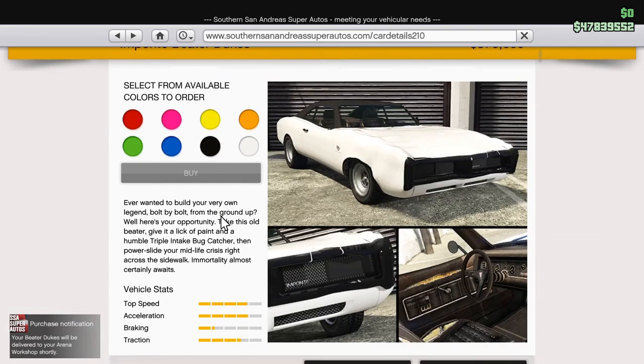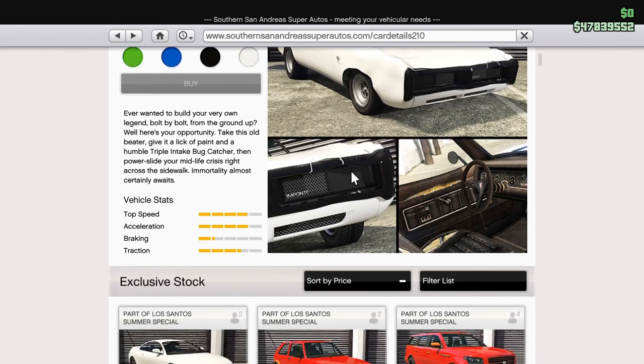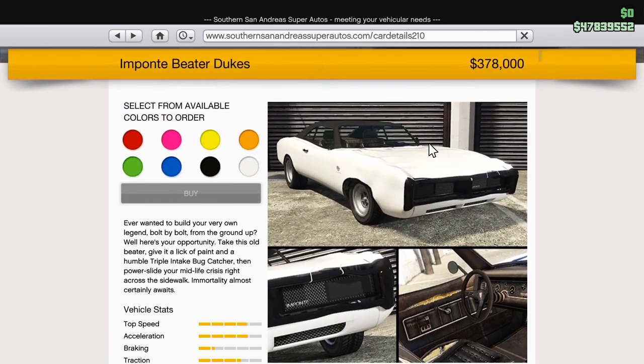And if you see that, ever want to build your own legend bolt by bolt from the ground up, well, here's your opportunity. Take this old beater, give it a lick of paint and a humble triple intake bug catcher, then power slide your midlife crisis right across the sidewalk. Immortality most certainly awaits. Almost certainly awaits. So we can do that. We can leave this as a revved up but beat up car.